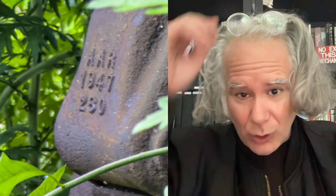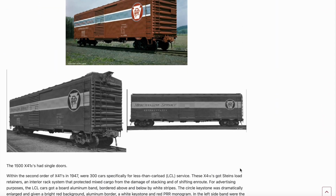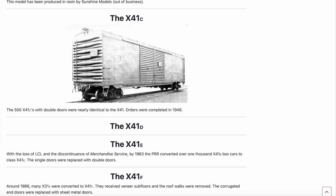So that, combined with the location being next to the Northeast Corridor, told me there's probably a former Pennsylvania Railroad boxcar. And then looking at the trucks, I knew to take photos of the trucks because sometimes you get clues there, and one of them had a number saying 1947, which is cool, because now that gives us a little more information to track down. So by Googling around, finding boxcars built by the Pennsylvania Railroad in 1947, specifically double-door boxcars, I was able to find that the X41 type boxcar was built in that era.